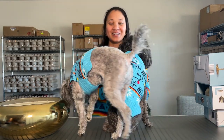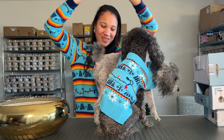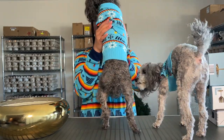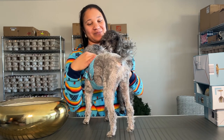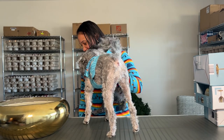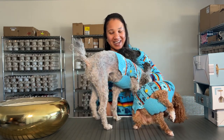I have been clearly having a little bit of too much fun at Aldi, but we have our new little Aldi fit. You like your Aldi fit? It's Aldi, baby. Aldi for life, baby. So these super cute little dog sweaters were $4.99, and of course, little Winnie did not want to be left out.